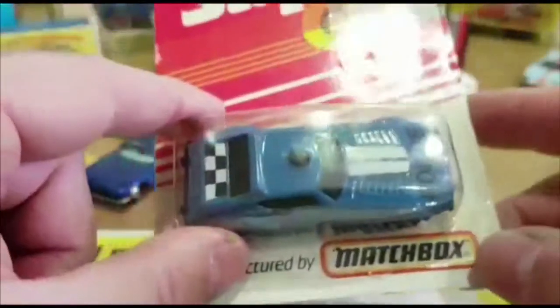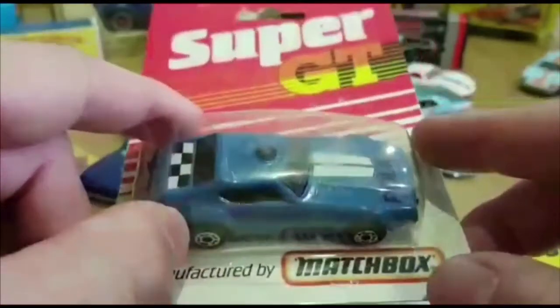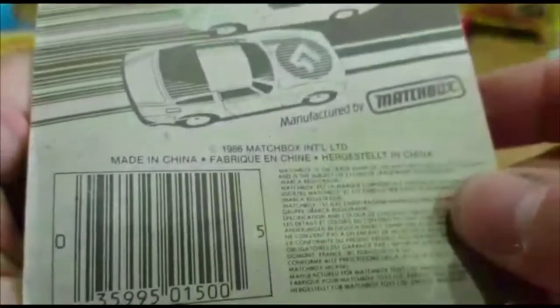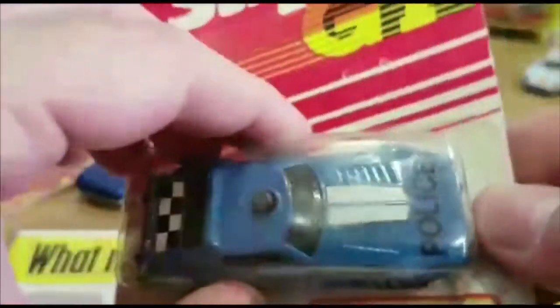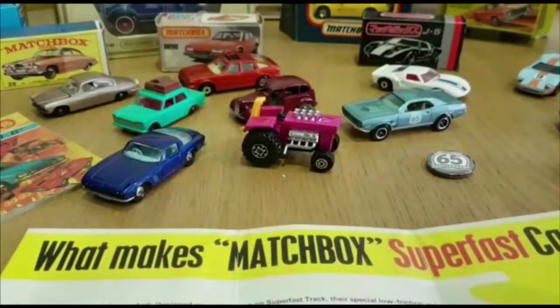Again, here we go, moving across to the period of transition. These were using up old castings from the 70s, and this is in the period when Matchbox International was around, 86. I haven't opened this one. I could go into the detail of that car, but it'll take up time.